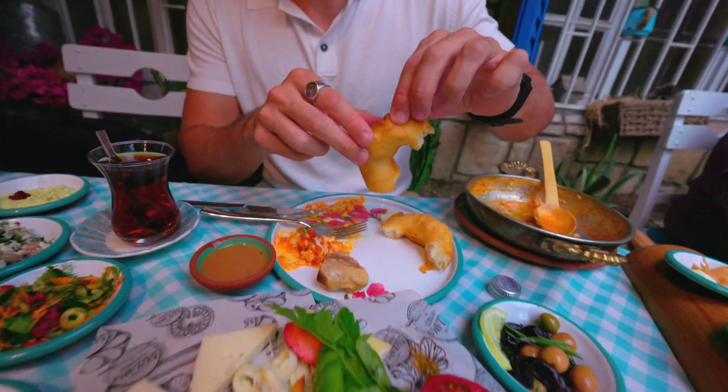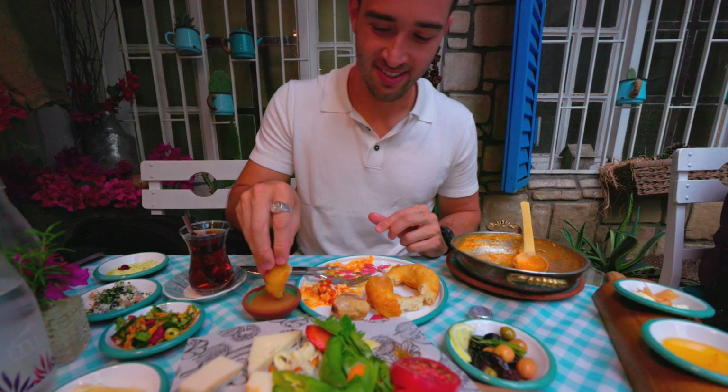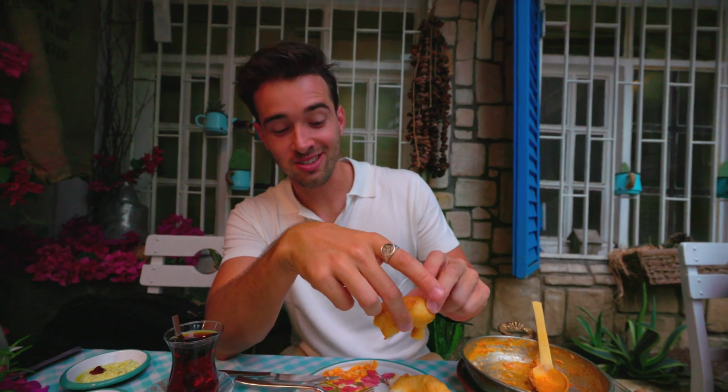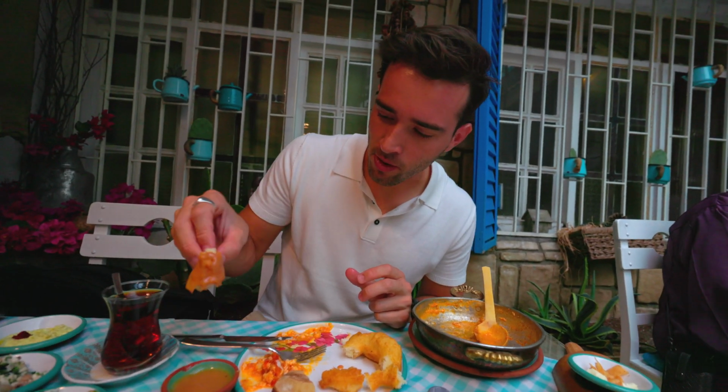Okay, so we have this donut looking thing, and I just tried it, and I'm like, Marcos, you need to try this. Dip it in the Nutella. Homemade Nutella. Homemade. Life changing. That's incredible. Oh my god. Oh yeah.